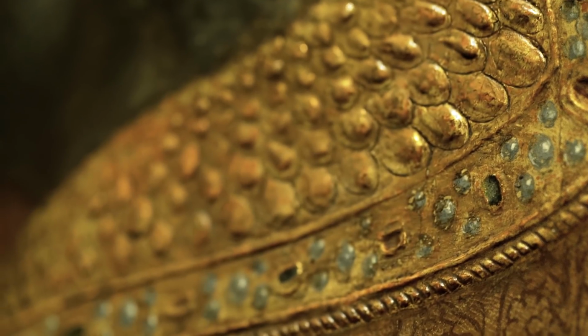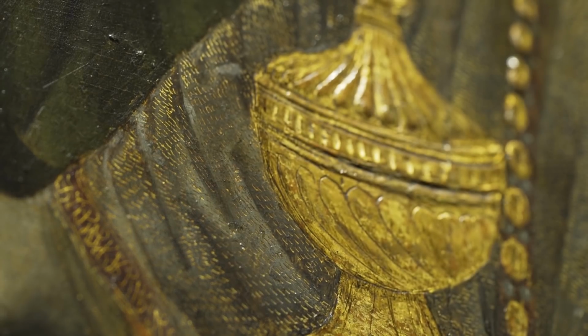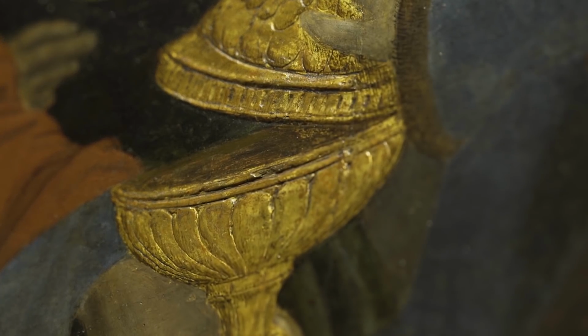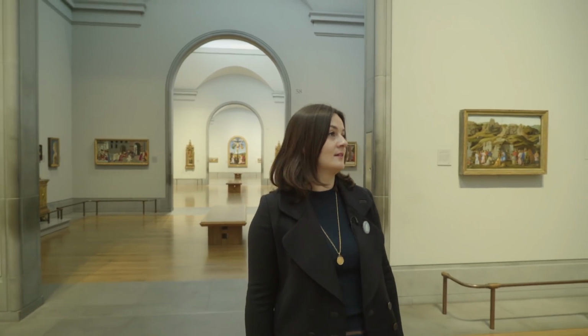Some of the gold details that we see are much more vivid and more plastic in their appearance. They are rendered using pastiglia, where the artist builds up the surface first to create a 3D effect, before then putting gold leaf over the top.